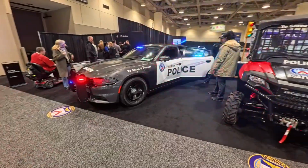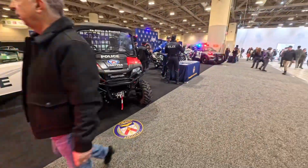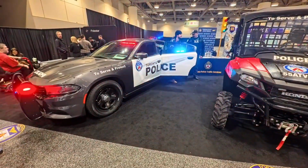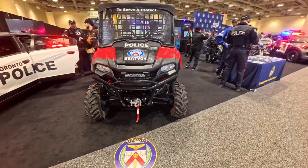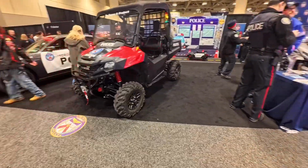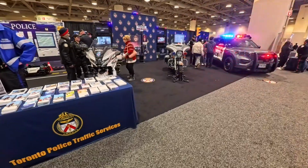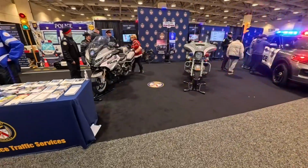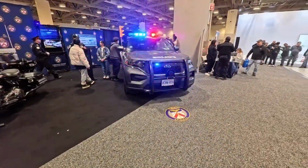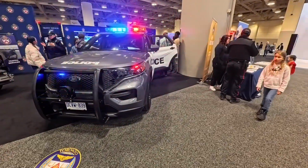This is interesting. The Toronto Police Department has a section over here where they're showing off some of the cars that they utilize, I guess, in the force. Got the Charger. These right here, I can't remember the name of them. It's like Can-Ams. Couple lights over here. I'm wondering if this is kind of like highway patrol or something. Then we have the Ford Explorers. Very common in different police forces, especially in North America.